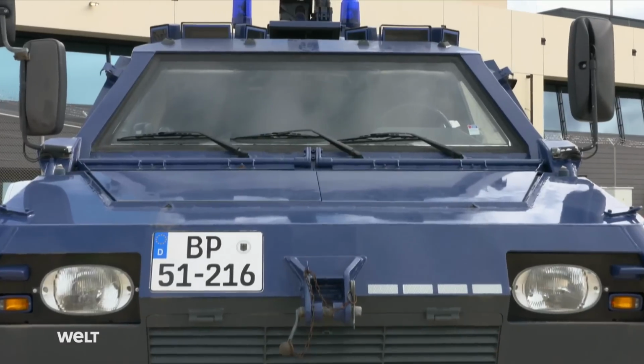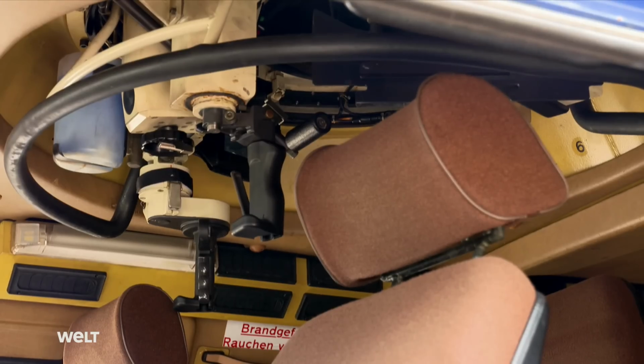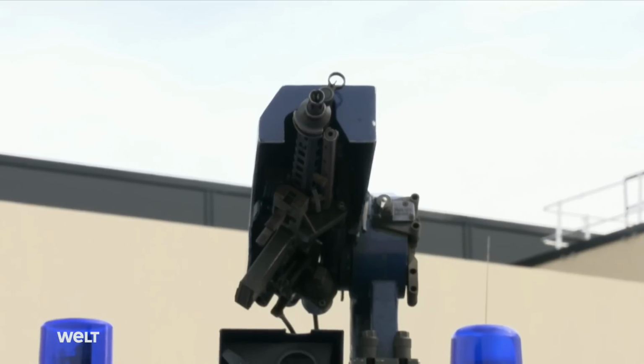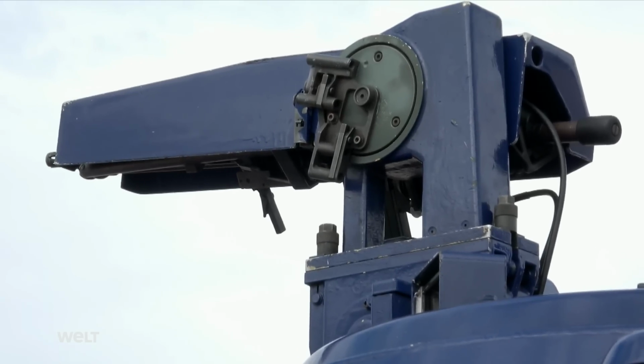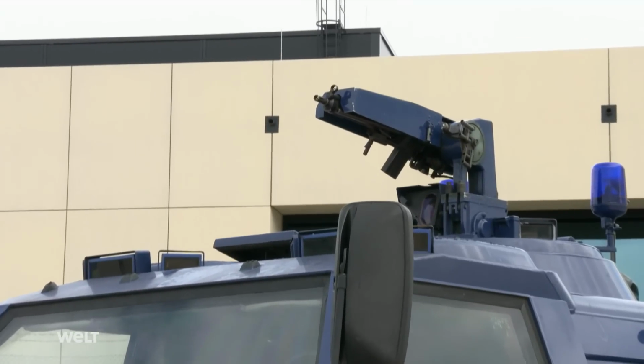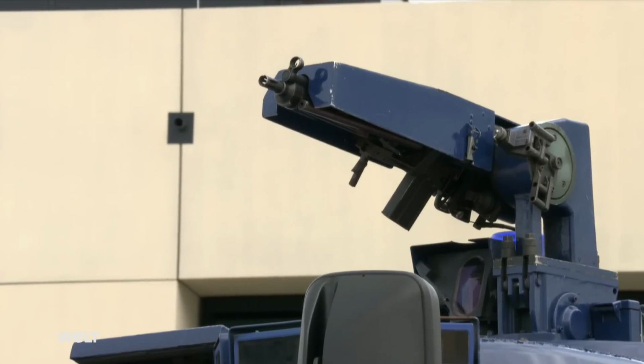The police tank comes equipped with a G8 light machine gun that has an aiming device attached. The gun can potentially fire up to 900 rounds of 7.62 × 51mm NATO ammunition per minute in continuous fire. However, in practice, it can realistically fire 200 rounds per minute.